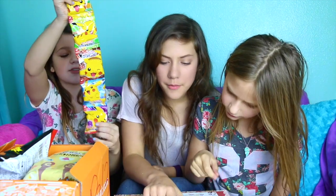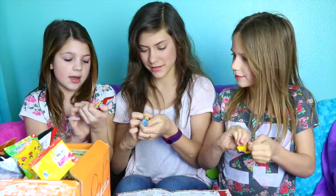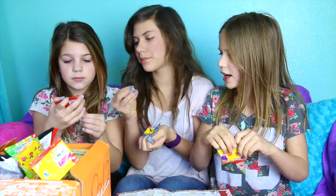I think these are some sort of Pokemon crackers. Ramune 5-pack. No, they're candies. I have purple, right. Okay, let's do this. Mine has, I'm probably guessing this is strawberry. Oh, y'all's are like some type of milkshake. 3, 2, 1. Mmm. They're really good.